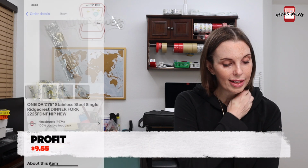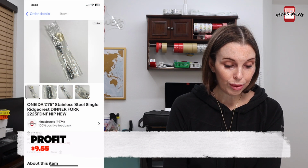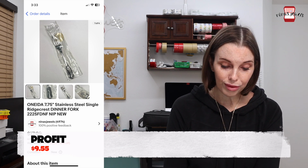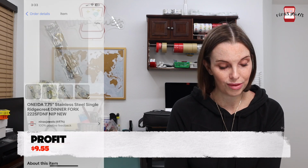Next up was an Oneida stainless steel Ridgecrest dinner fork. It was new in the package. We found this in a bag of flatware that we got at the thrift store. We paid 29 cents for it, and it sold for $16 even.